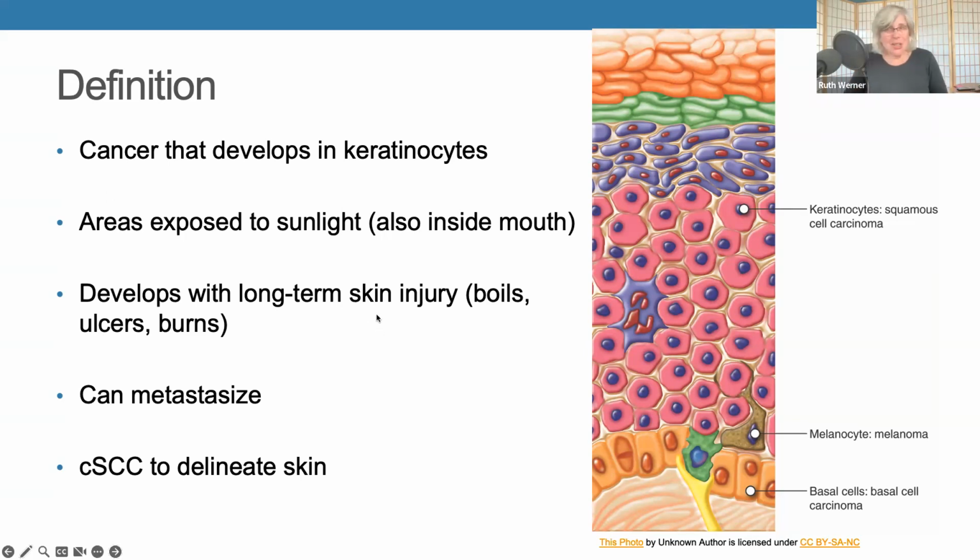This is a type of skin cancer we see as a real risk for long-term or repeated skin injuries. So people who have boils that recur in the same place, or ulcerations, or burns that don't heal well or keep opening. This is a risk for squamous cell carcinoma. It is rare, but not at all unheard of, for squamous cell carcinoma to metastasize.